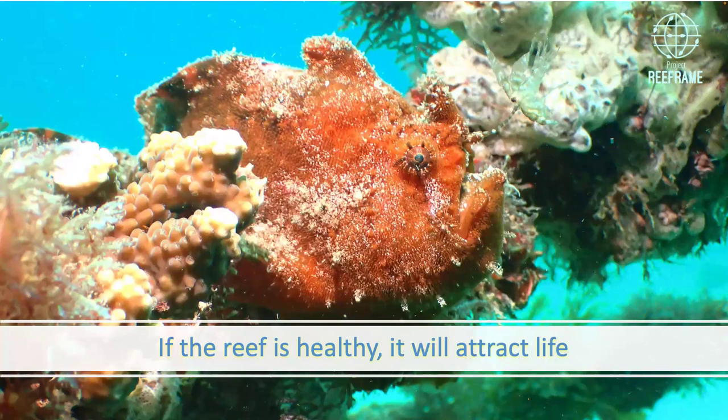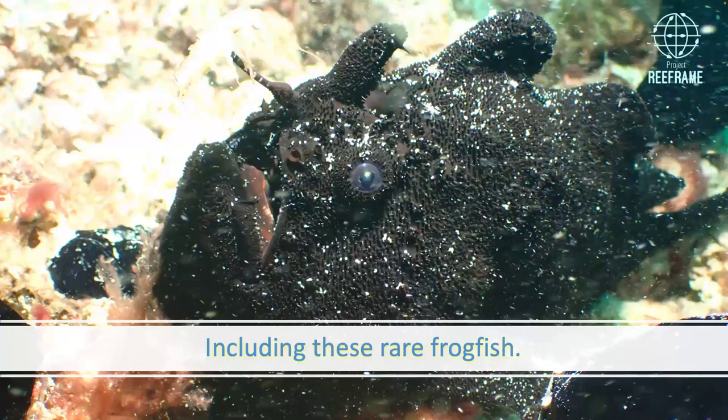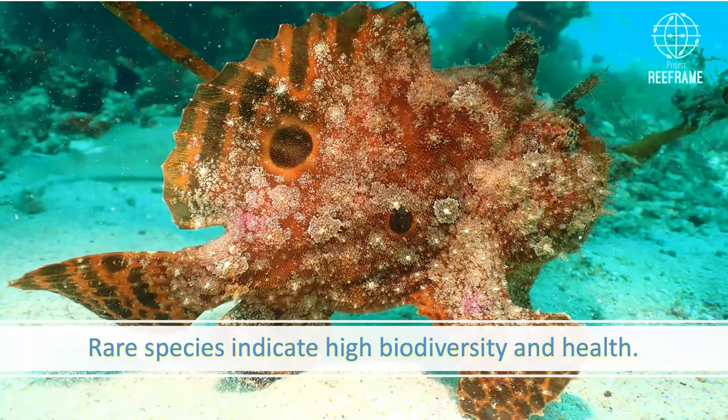So what's interesting is that if a reef is healthy, it will attract life. And I think we've recorded around 110 different species on our phase one reef, and obviously large numbers of some of those species, but that was from nothing. There was nothing there except worms and a few crabs. And within 9 months, we had more than 110 species. It's quite impressive. Now, what was even more impressive is that we started to get rare species. So here's one example. Here's another. These are frogfish. We do not see many frogfish. For those of you who dive here, you haven't seen many frogfish here. I've been diving here for 10 years, and I've probably seen three. We've got four of them living on our reef. Now, what that does is demonstrate that the environment is extremely healthy and also well enough protected for these things to want to live there. So rare species indicate high biodiversity and health, which is a great indicator for us.